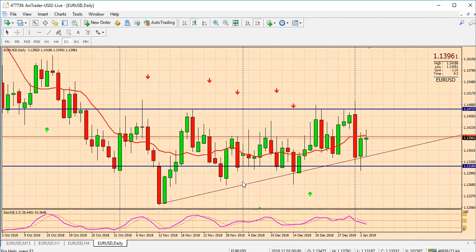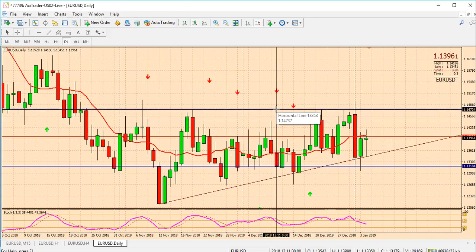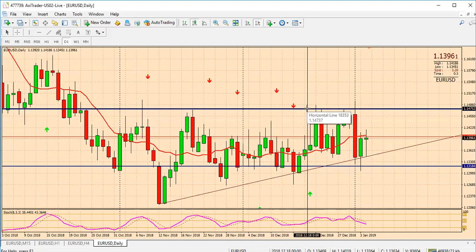EURUSD, this is on daily. What I'm actually noticing on EURUSD is it's ranging here, pretty much 150 pips. It's been ranging for some time now. If you can see it to the top, it's just waiting for a breakout. It's going to break above 1372, this is where the price has been trapped for some time now.